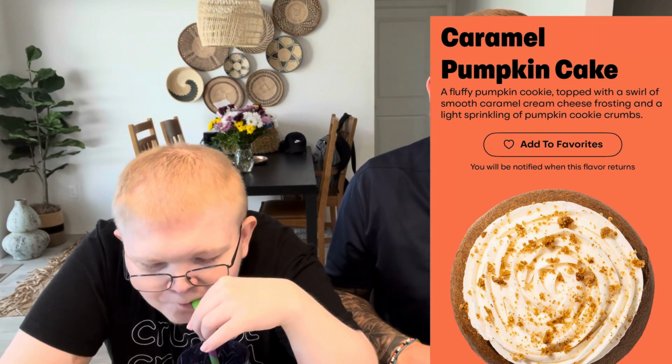Okay, what's next? I'll let you read this one. This is definitely a fall one, right? This is caramel pumpkin. It's a fluffy pumpkin cookie topped with a swirl of smooth caramel cream cheese frosting. Yeah, that chocolate one's rich. It is rich. And a light sprinkle of pumpkin cookie crumbs. I'm excited for this one. Oh my gosh, look at this guy.